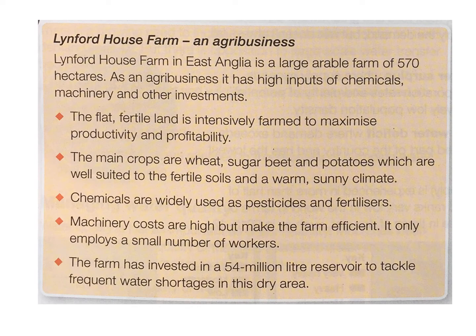Watch the clip, learn about agribusiness, because that's what we're moving towards. This here tells you a little bit about that farm in East Anglia, and some of what agribusiness is really about. So it's large. It says here, Linford House Farm in East Anglia is a large arable farm. That means growing crops. 570 hectares. I mean, that's an incredible size to get your head around.